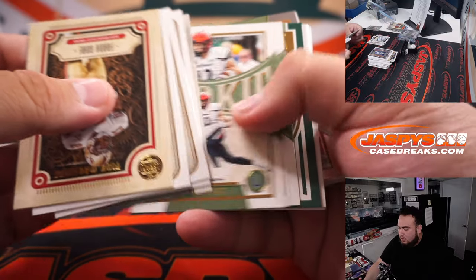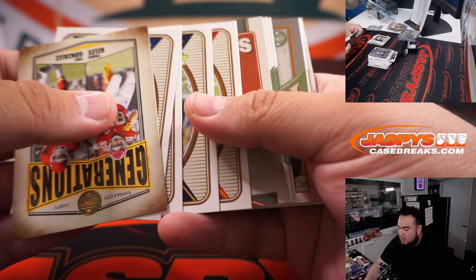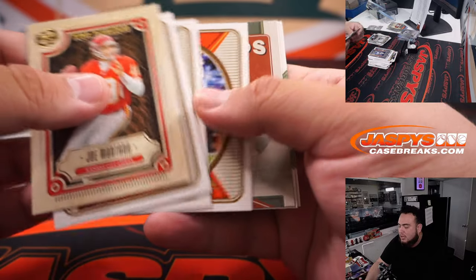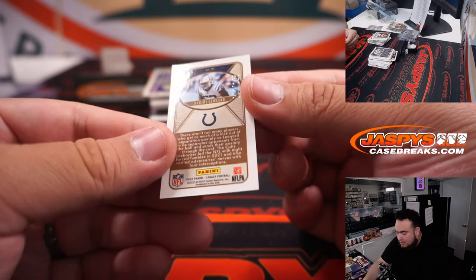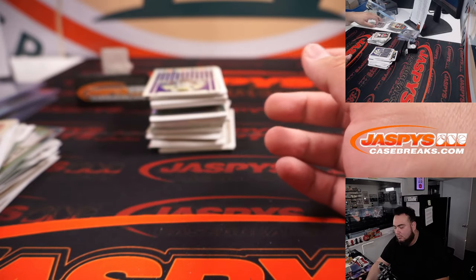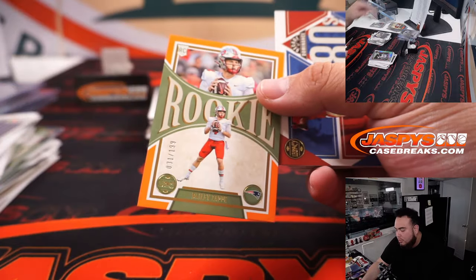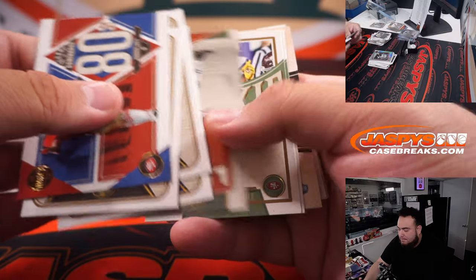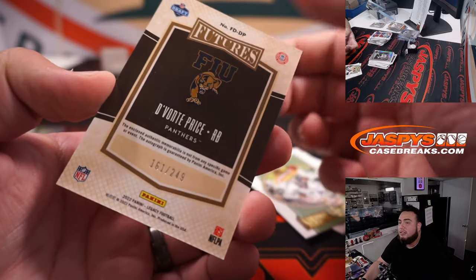Got a Frank Gore, numbered Tiki Barber to 100. We have a Joe Montana, and a little mini card here, I think that's Darius Leonard for the Indianapolis Colts to 125. We have a Zappy. It's not Zap, is it Zappy? That's for the Patriots there. And a to 199, and a Devontae Price. I think we got this guy earlier.